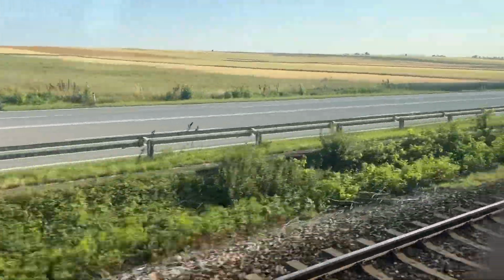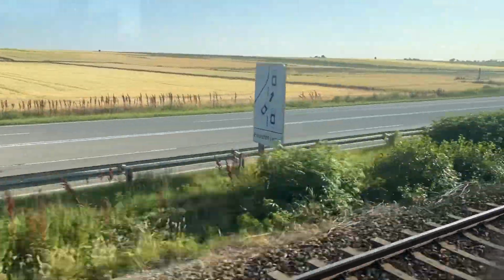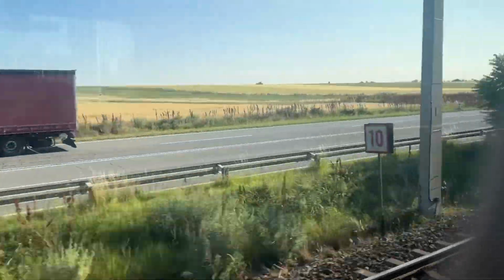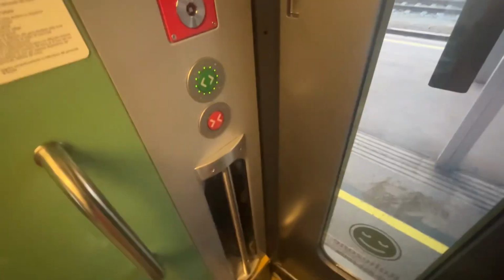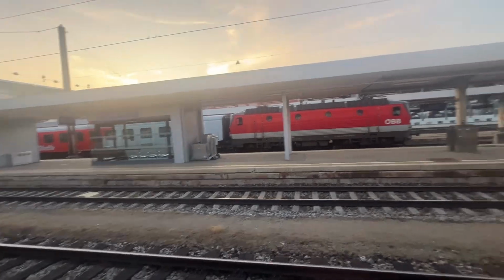You know what I just realized? Vienna airport's literally almost in the middle of nowhere, even though the city's only like 15 minutes from here by train. The more you know. But it's still kind of nice. Actually, no, not kind of nice. Quite nice. All right, we're here. Made it to a city called Wels.